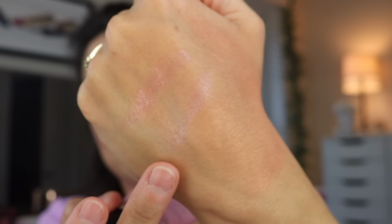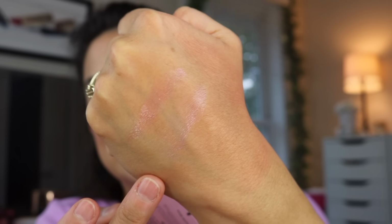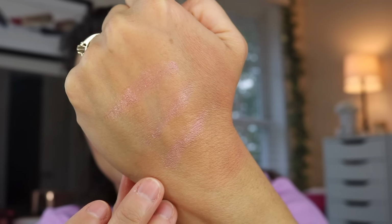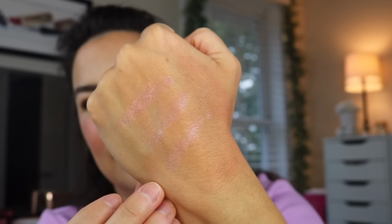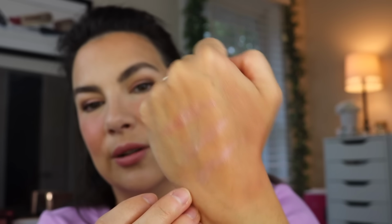Next to that, I've swatched the Rose Glow. You can see how it's got some pinky tone as well, but less intense, more toward the highlighter side, definitely less toward the blush side. And then Pink Glow is next. It looks a lot like Rose Glow, and once those get sheared out on the cheeks, they're looking about the same. Really up close, if I had to differentiate, I might say that Pink Glow is a hint warmer perhaps, but they look really, really similar.